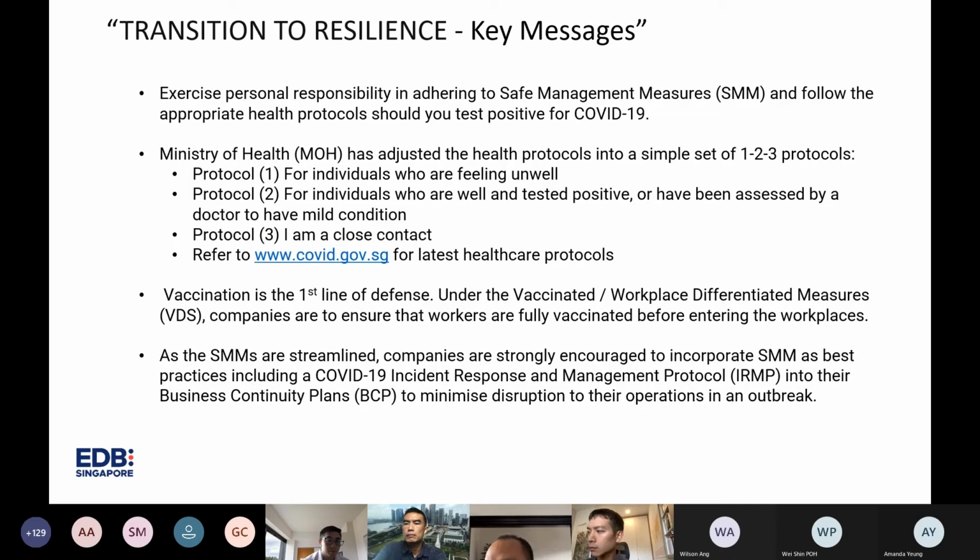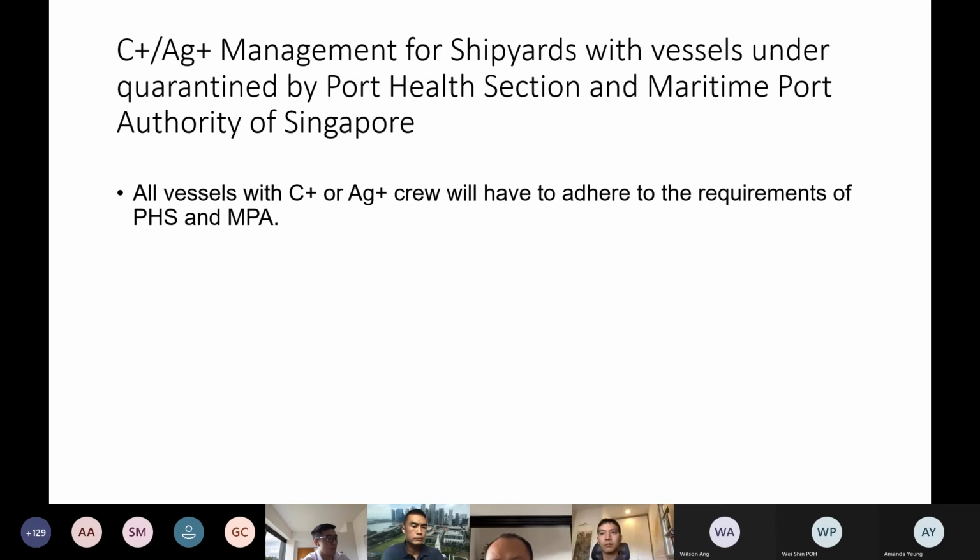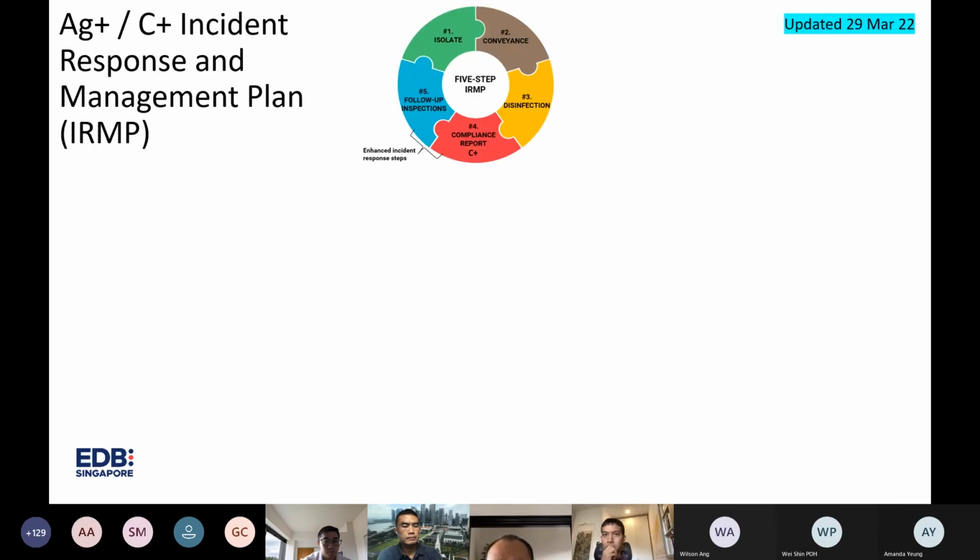Companies are strongly encouraged to incorporate this SMM as best practices. That includes this COVID-19 incident response and management protocol to minimize any disruption to the operations in the event of an outbreak. For the C plus and AG plus management for the shipyards with vessels under quarantine by the Port Health and the Maritime Port Authority of Singapore, they have to adhere to the requirements which have been issued by PHS and MPA. So what I'll be going through is the latest AG plus and C plus IRMP, or the Incident Response and Management Plan.